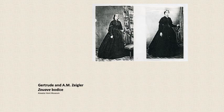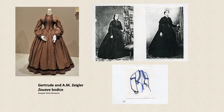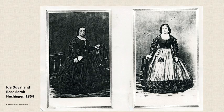The article also talks about the way in which women shared patterns. Here are two sisters, the Ziegler sisters, who definitely shared a dress pattern for a zouave bodice, which was very popular in the 1850s and 60s. This is the actual sketch of the bodice design. And you can see it's very similar to this day dress, which is from a different museum collection. Again, a very popular style.